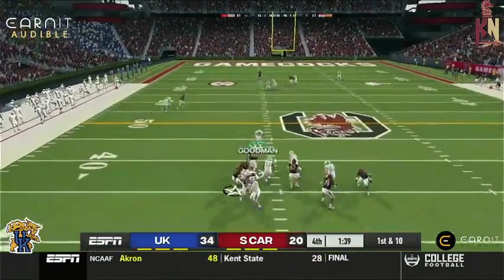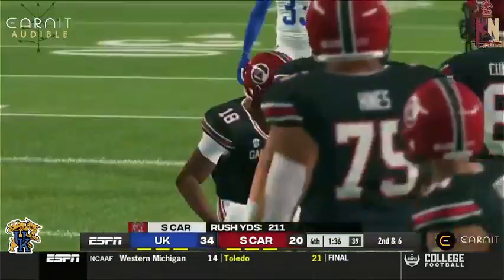He steps up. And he's tackled at about the 43-yard line.